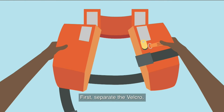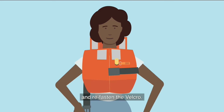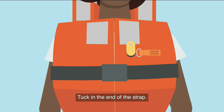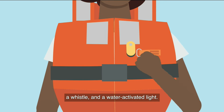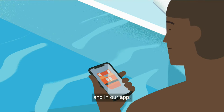First, separate the Velcro. Then, place the life jacket over your head and refasten the Velcro. Insert the strap into the buckle and pull to make sure the jacket is snug. Tuck in the end of the strap. Your life jacket is equipped with reflective tape to increase visibility, a whistle, and a water-activated light. Life jacket instructions are also on the back of your stateroom door and in our app.